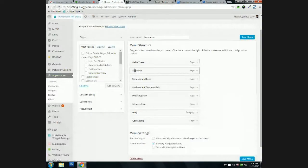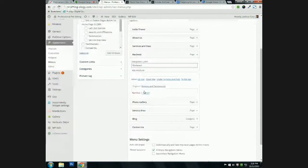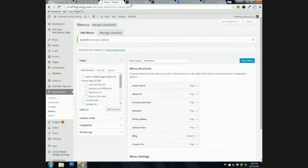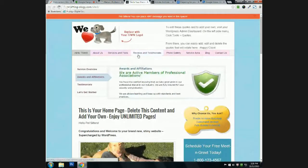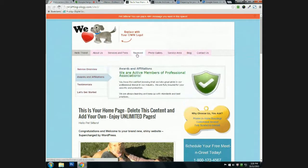Well, you go in to here, you pull it down, and the navigation label right here, you can change this to say whatever you want. So in Anthony's case, he changed this to Reviews with an exclamation point. Come down here, click Save Menu, and now you've just saved it. So we updated it here where it says Reviews and Testimonials. I refresh the page, and lo and behold, it automatically changes to Reviews. So you can change what it says on the menu bar any which way while keeping the title itself.